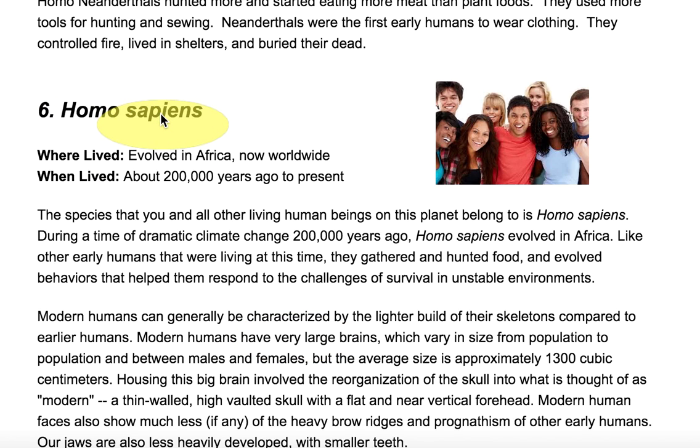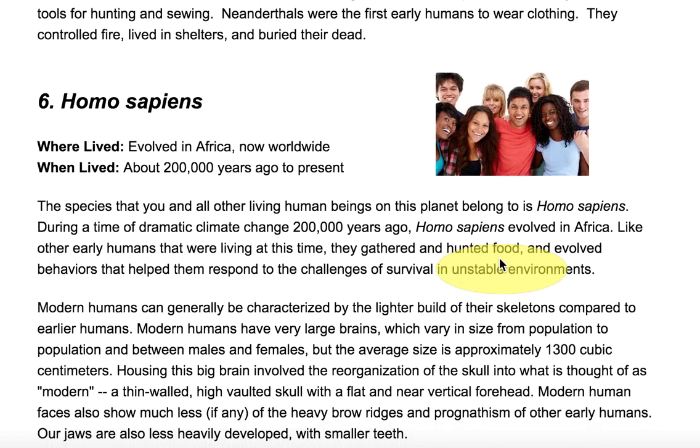Number 6, Homo sapiens. Where lived? Evolved in Africa, now worldwide. When lived? About 200,000 years ago to present. The species that you and all other living human beings on this planet belong to is Homo sapiens. During a time of dramatic climate change 200,000 years ago, Homo sapiens evolved in Africa. Like other early humans that were living at this time, they gathered and hunted food and evolved behaviors that helped them respond to the challenges of survival in unstable environments.